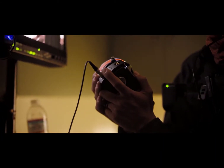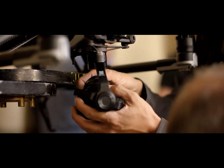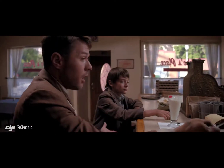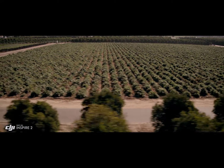The Inspire 2 is DJI Focus compatible for precision focus control. A broad range of Micro Four Thirds lenses are also supported, including zooms from 9mm to 45mm. The 45 is pretty beautiful on this camera. We use that a lot for close-ups and it has a great depth of field and just makes me feel like, that's kind of cinematic for me.